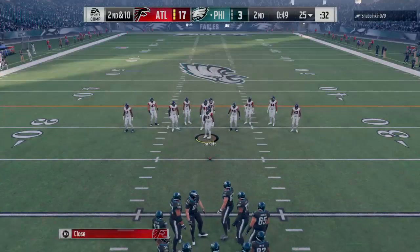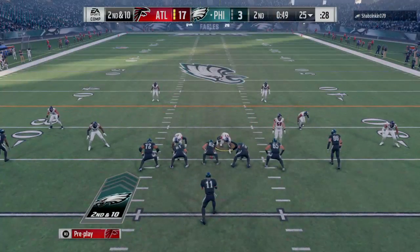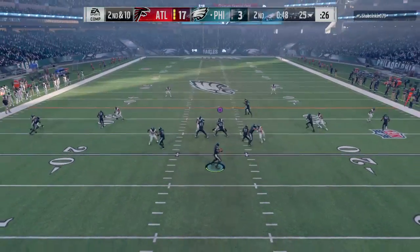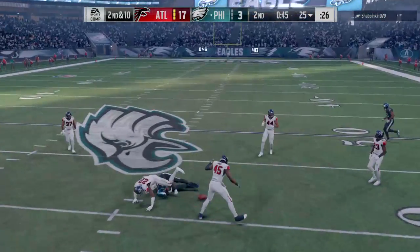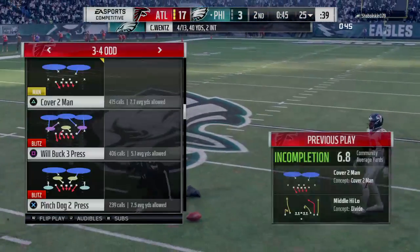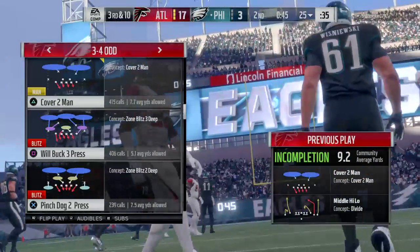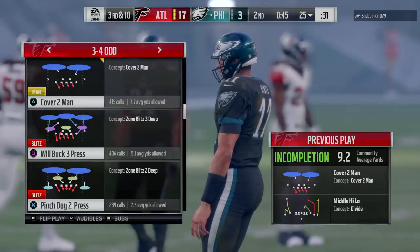So they're still at the original line of scrimmage here. Second down and 10. Throwing is Wentz. And incomplete there. A nice hit. Jars the ball free and brings up third down. Feels like they're getting caught in between here because they didn't get completions on first and second down.